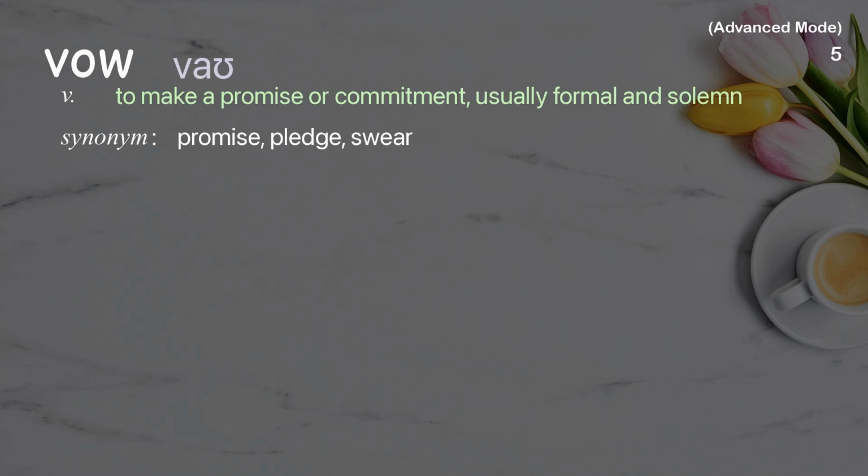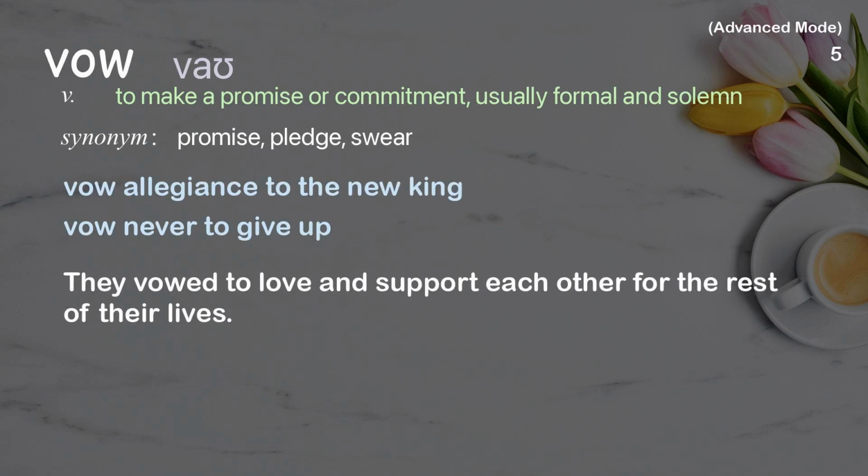Vow. To make a promise or commitment, usually formal and solemn. Examples: Vow allegiance to the new king. Vow never to give up. They vowed to love and support each other for the rest of their lives.